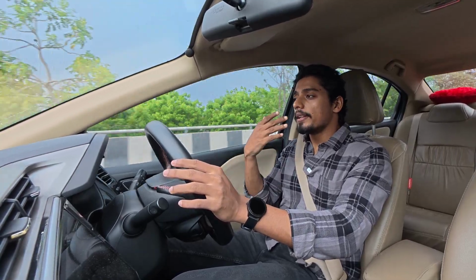The clutch is also really on the softer side, and the travel is good. It's not a really long travel. The clutch is really soft. It's not abnormally soft, it's relatively soft. It's not Hyundai soft. Definitely, it's not Hyundai soft.